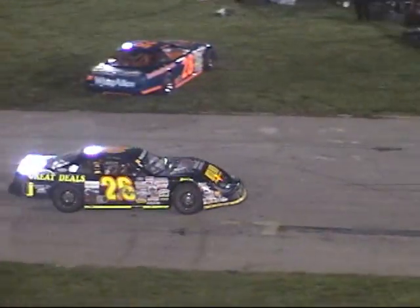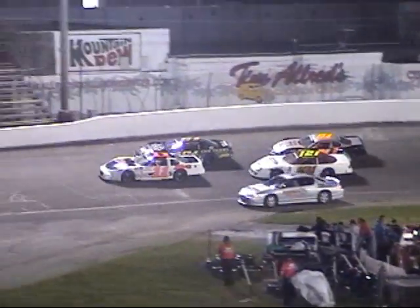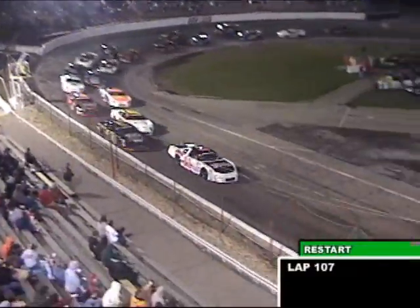Rick Turner going to come back out now onto the racetrack and retake his place in line. Going to be an interesting battle here up front as Jeff Lane and Johnny Van Dorn have been battling pretty hard. Lane been fending him off pretty well. Green flag back up in the air.